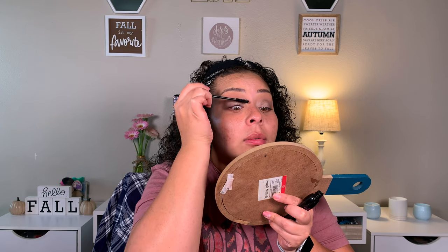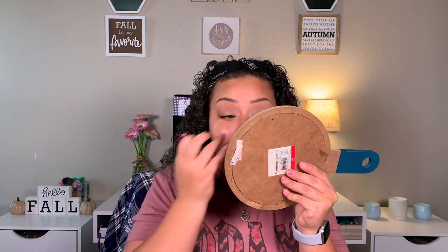So oh yeah, this one's my jam. I already know that this one is my jam. Yeah, I really, really like that. I'm using lashes today, so I'm not going to build it up crazy, but I already know that I like this mascara. So fingers crossed that it doesn't flake.